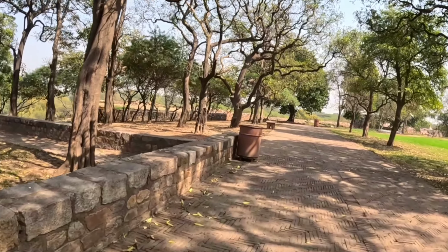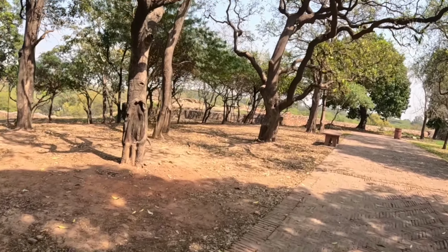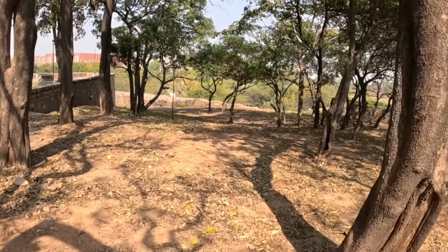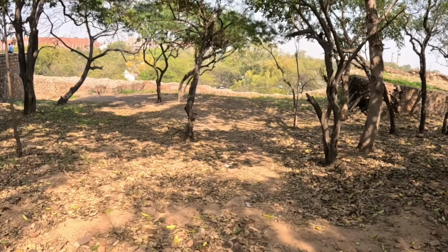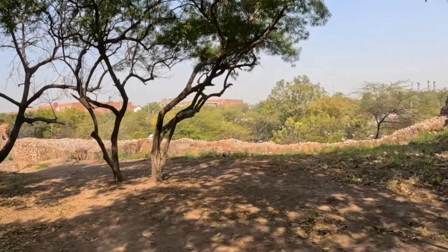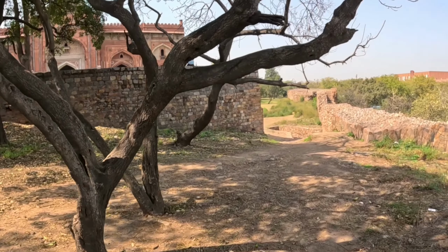Anyway, we will make our way to the other side from back there. Wait, there's a way down there. Yes. These are like the remains of the back side of the wall. Let me show you. It was once the walls of Purana Qila, and this is how it looks now.